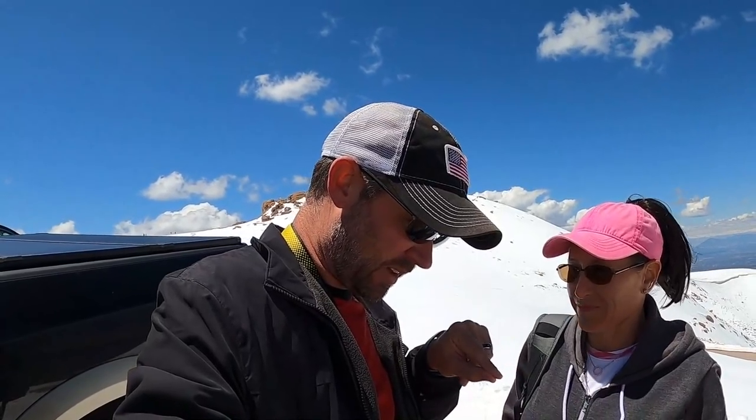So hopefully as we're going back down the mountain, Leslie will be able to get some footage of the little cars going down the mountain. So that's it from the summit, or as far as we can get. And now we're going to be heading back down.